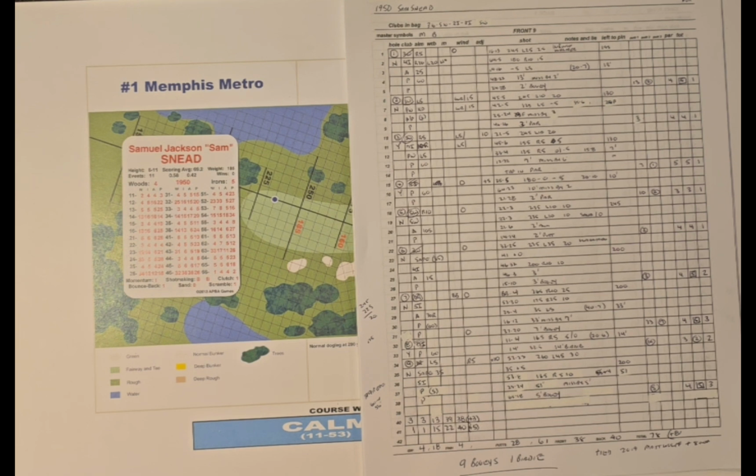The back, he had a 40 for a final of 78, which when I started the day, I thought, wow, Sam Snead, maybe he can set the course record for what I've done so far, which was a 63 by Tom Watson. But instead, he tied 2019 Matt Wolff at 8 over for the highest round yet at Metro Memphis.